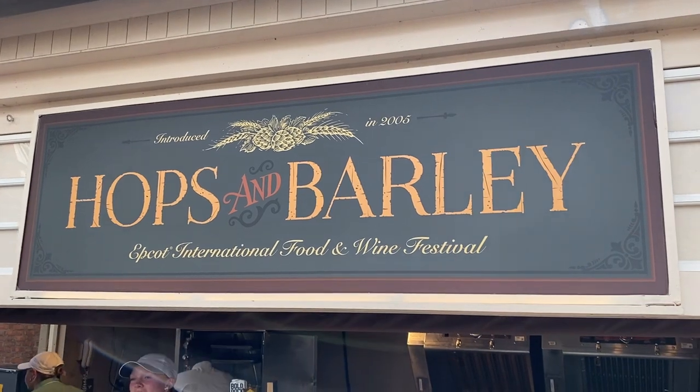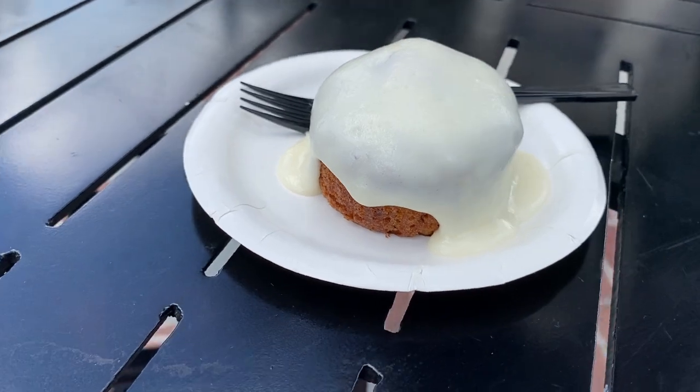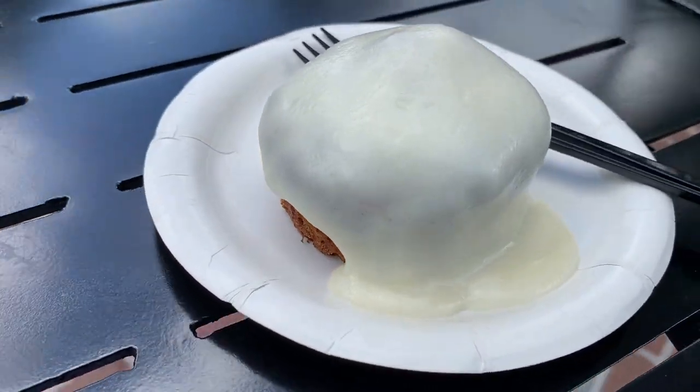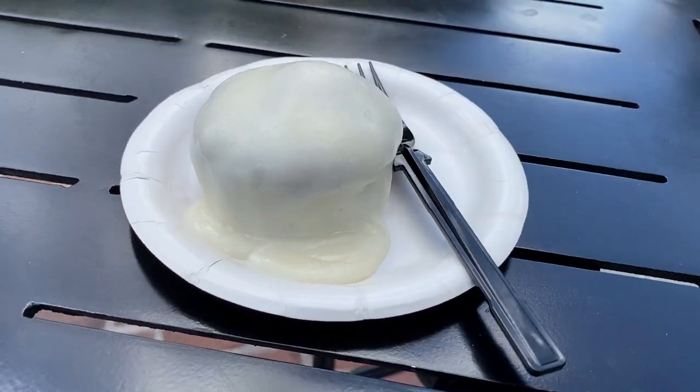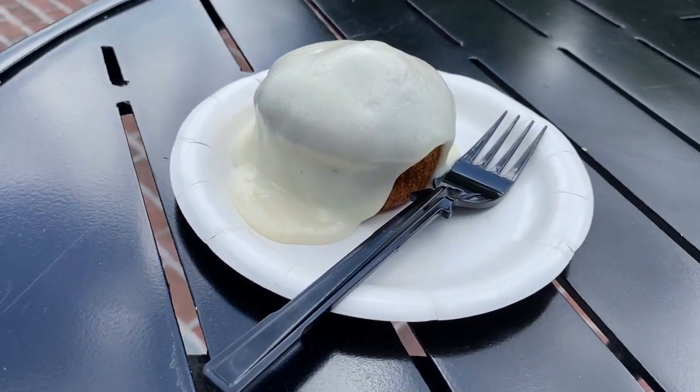So I got the fresh baked carrot cake with cream cheese icing at the Hops and Barley booth, which is in the US Pavilion, the American Adventure Pavilion in Epcot's World Showcase. And unfortunately, while I was at Morocco, my camera's battery died. So now I'm gonna do the rest of this on my iPhone, which means I'm going to be much, much more limited in how much I can show at one time, but that's okay.